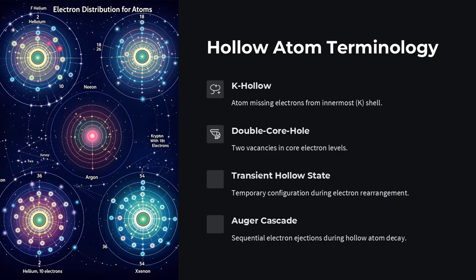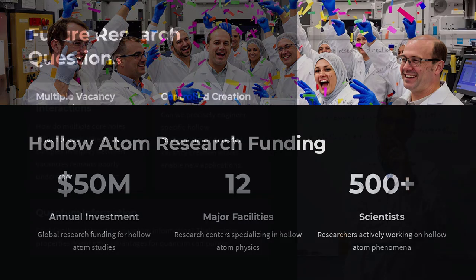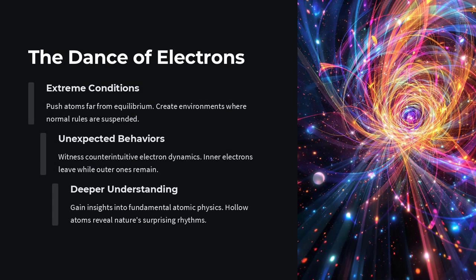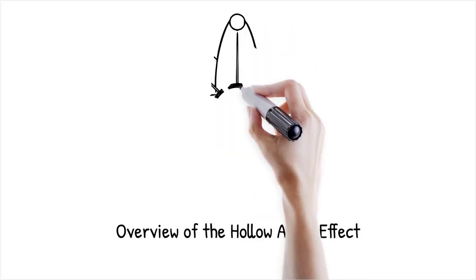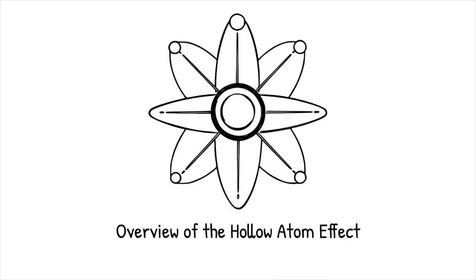In essence, the hollow atom effect reveals nature's ability to juggle electrons under extreme conditions, carving out ephemeral voids at an atom's heart. It reminds us that even the most fundamental particles can dance to surprising rhythms when pushed far from equilibrium. The hollow atom effect occurs when an atom loses one or more inner shell electrons faster than its outer electrons, creating a transient state with vacant core levels surrounded by intact valence shells.